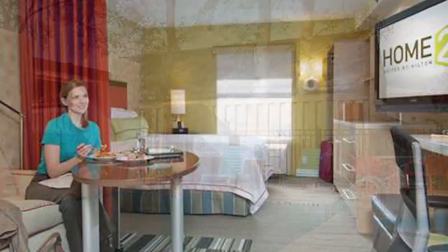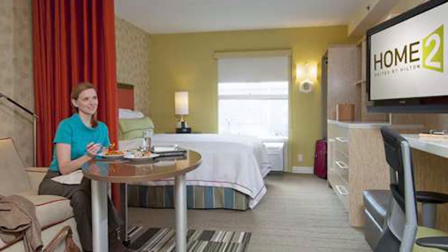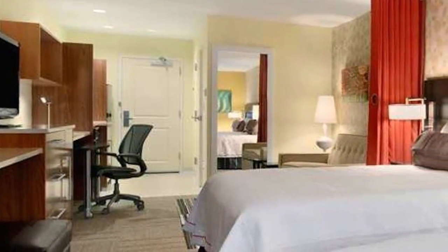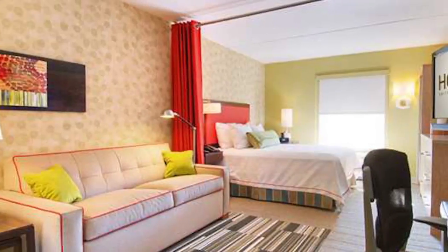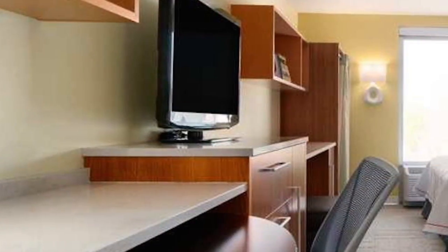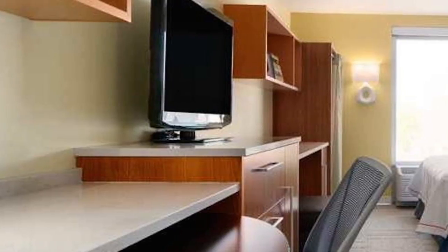Our all-suite hotel offers both a studio suite and a one-bedroom suite, so you can find the perfect accommodations for any occasion. Inside, you'll find comfortable beds, a spacious living area, and a full kitchen, as well as a work area, HDTV, and an iPhone docking station.